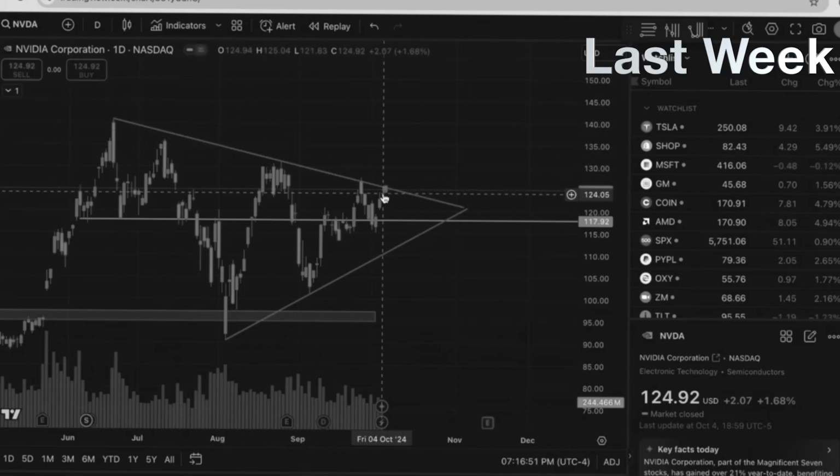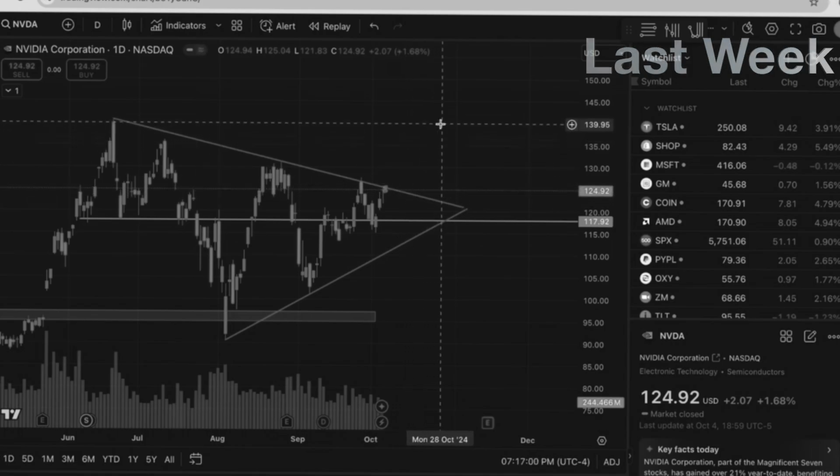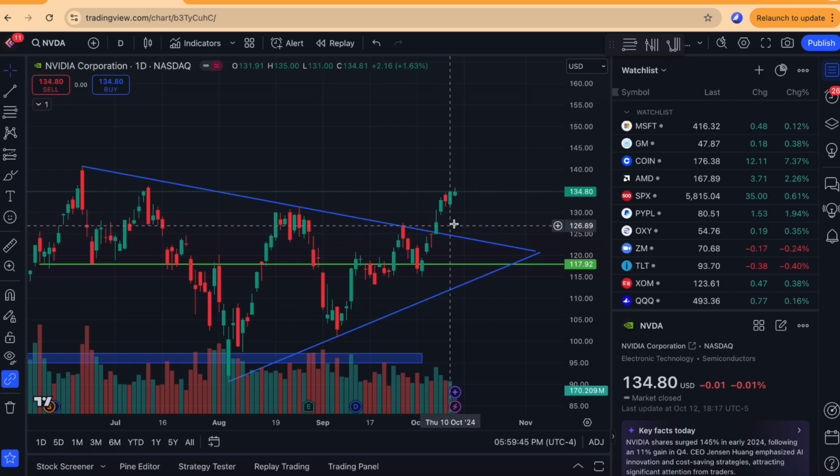NVIDIA is only a couple points away from breaking out of this major pennant pattern on the daily. The expected move of this breakout would be all the way up to 135 to 140. NVIDIA hit my target of 135 last week after it had its breakout of this pennant pattern. So, beautiful breakout move. And what's interesting is this isn't the only Mag 7 ticker that has a beautiful chart pattern on the daily chart.